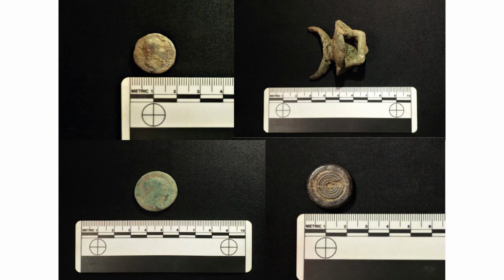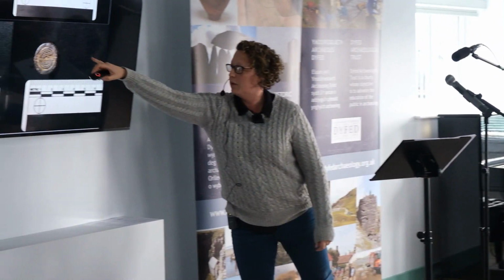But we also have, what have I done? There we go. We had quite a large number of other objects. The metal objects do not survive very well. So we have a silver denarius here. I think it's Claudius. And then we've got Trajan with his very unique hairstyle. You can never confuse Trajan. We have a closed turret ring here, so that's 1st or 2nd century, and then I think this was a gaming piece.